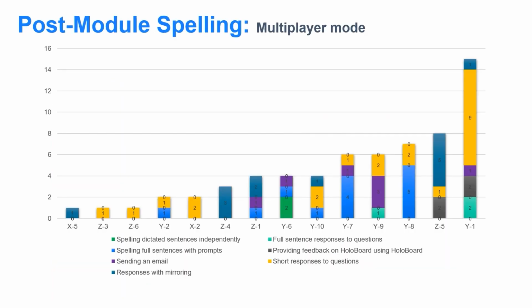14 of our study participants voluntarily wanted to continue using the HoloBoard post-module. The graph here shows results from multiplayer mode interactions, meaning the participant and their CRP both wearing the headsets. We can see that we observed multiple and different types of interaction, from spelling short answers all the way to providing feedback on the HoloBoard.